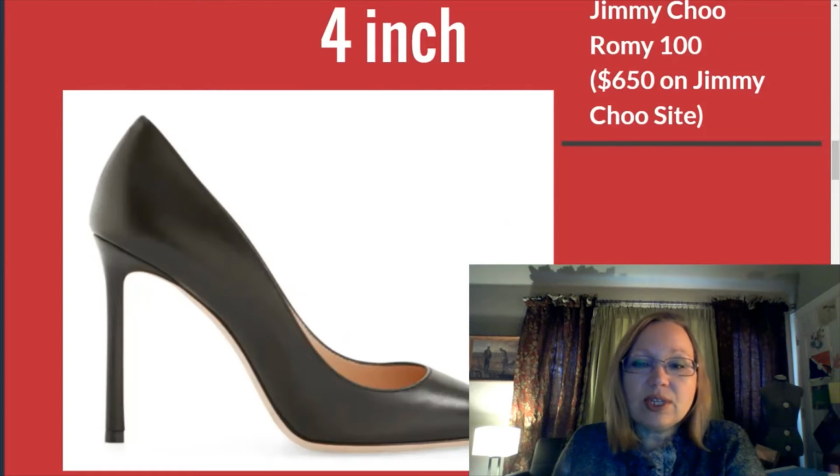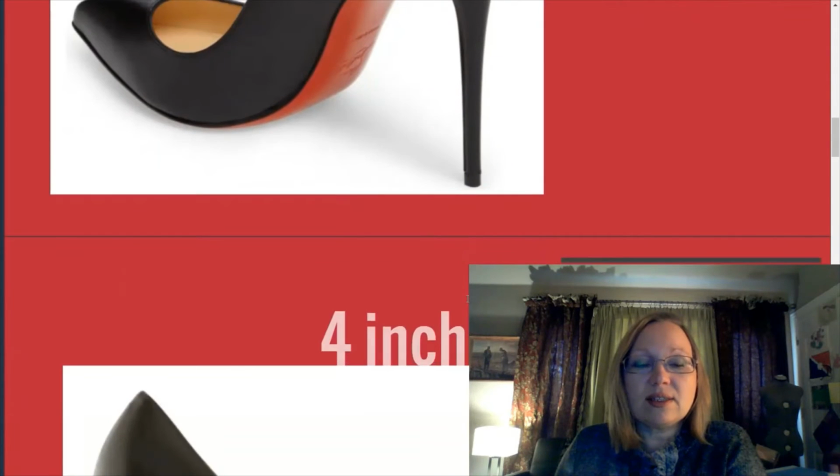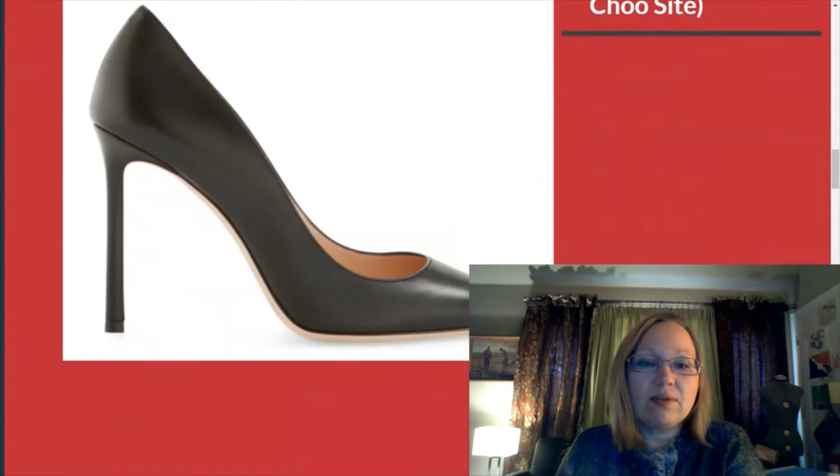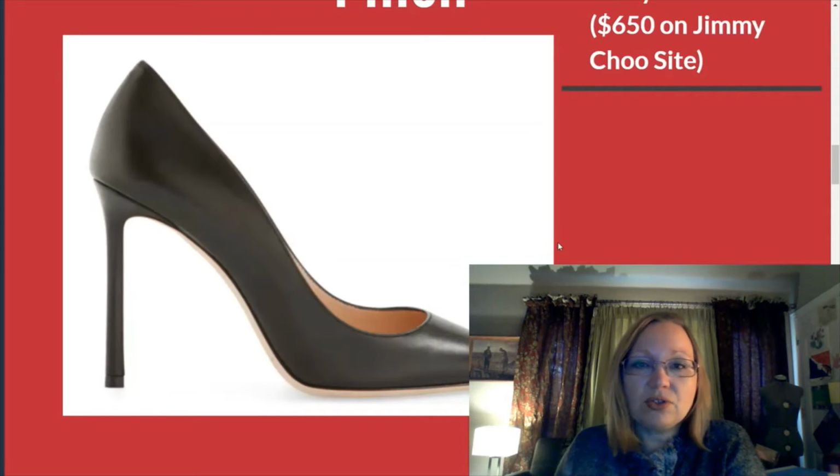I look at these shoes and the Louis Vuitton shoes kind of like if you have a classic '68 Corvette in your garage and you only drive it on Sundays. You know, you don't drive that to work, you only drive it on special occasions.